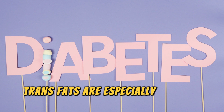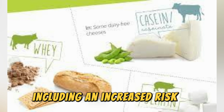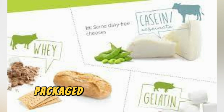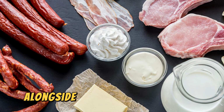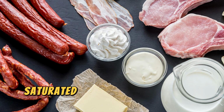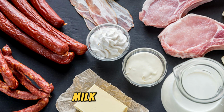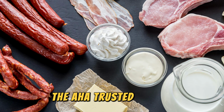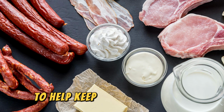Trans fats are especially harmful for your health and are linked to poor heart health, including an increased risk of heart disease, stroke, and type 2 diabetes. Packaged, pre-prepared foods often contain trans fats and saturated fats alongside high amounts of sugar, sodium, and low-fiber carbohydrates. Saturated fats are mostly found in animal products, including full-fat milk and cream, butter, red meat, and chicken skin. The AHA recommends reducing intake of both saturated and trans fats to help keep the heart healthy.